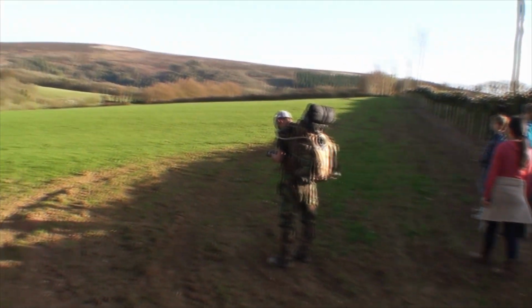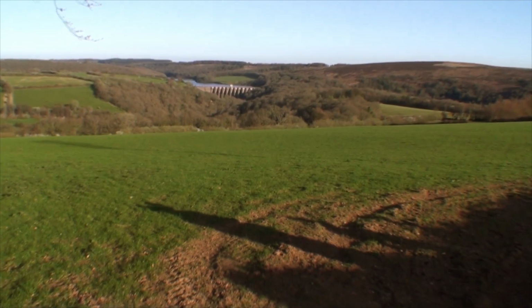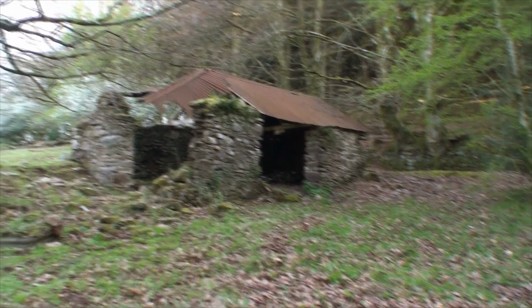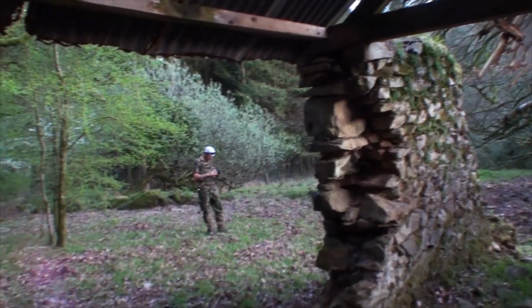After going our separate ways and heading back off the beaten track, we came across this lovely old stone barn with half a roof. Half a roof was definitely better than no roof, and seeing as it was now about 8 PM in the evening, this was the perfect spot to spend our 5th night.